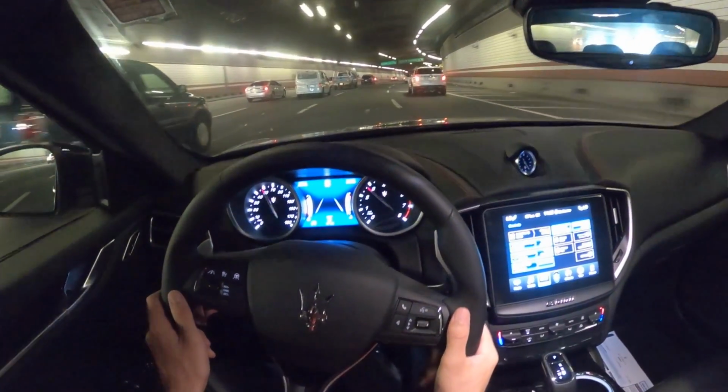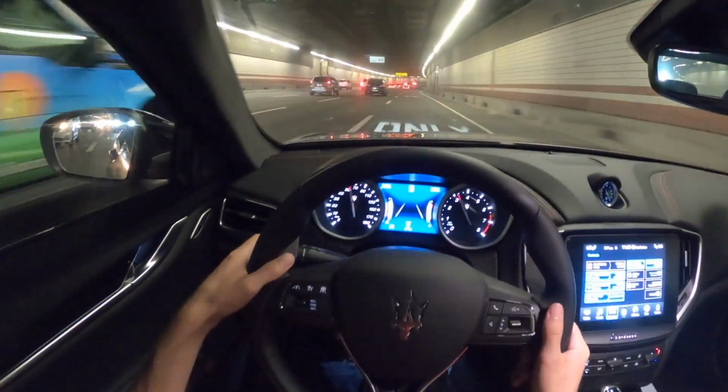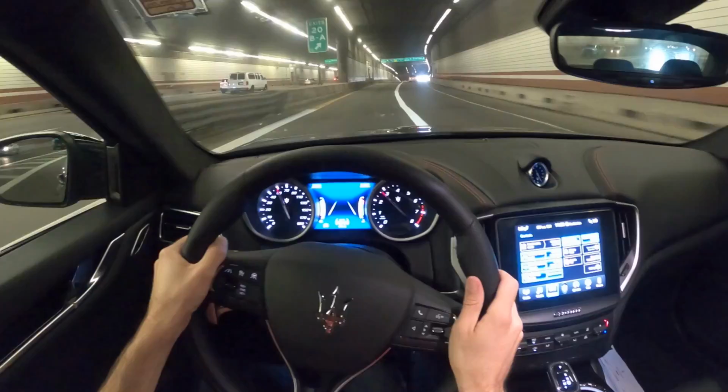Nice, juicy mid-range. Nope, that's an exit only. Classic Boston.